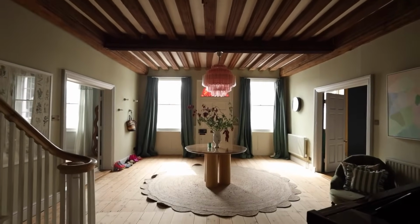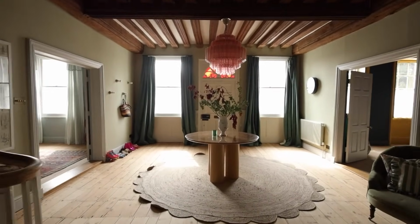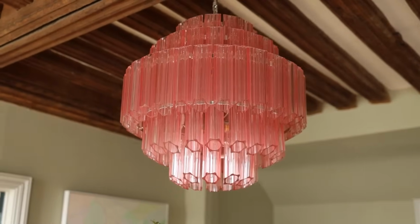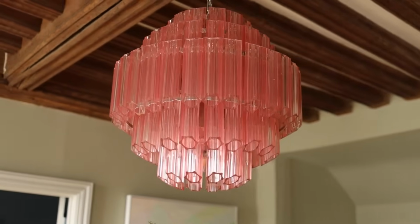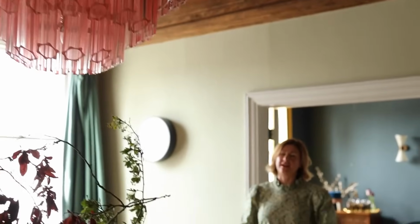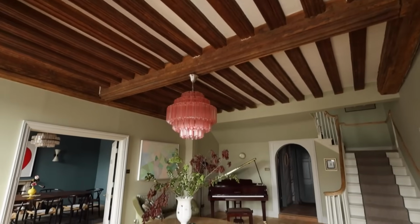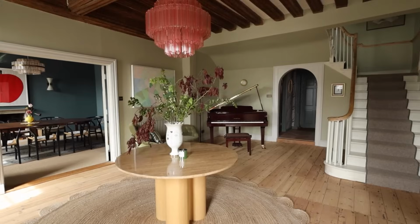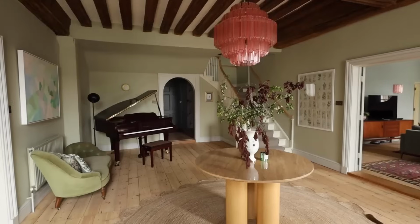Another colour which you will see a lot is pink. This is a chandelier which pulls all the room together, and it's by Pure White Lines. It's just the most beautiful statement piece of lighting, and more recently we've put in a round table in the middle as well. It's all finally brought the room together really.